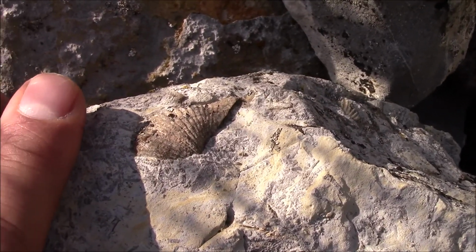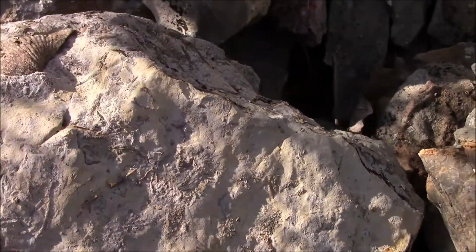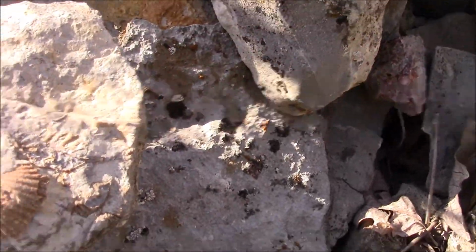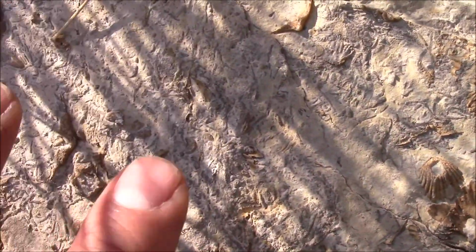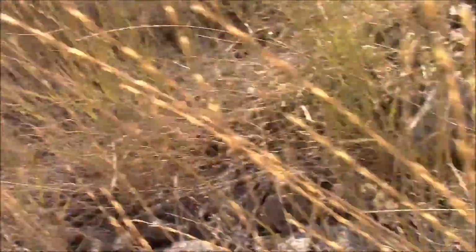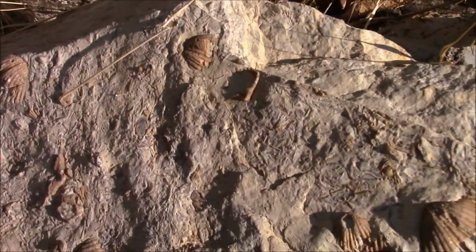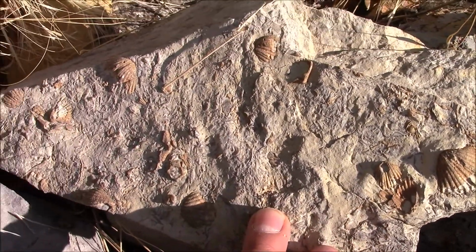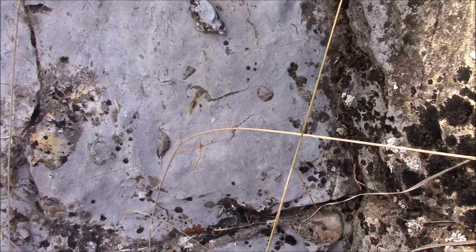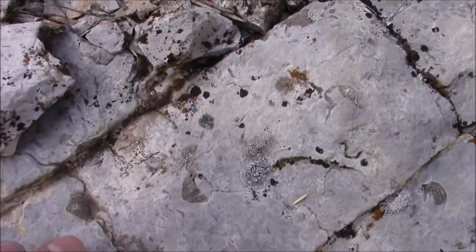Well, just for scale, here's my hand, and I found some bigger shells this time. Not sure how I'm going to break that out of there, or if I can or not. Oh, there's even more on this side I didn't notice. Yeah, this whole side is covered in shells. I'll get it out of the grass so you can see it better. There we are. Well, there's quite a few shells over here. This one here, here, here.